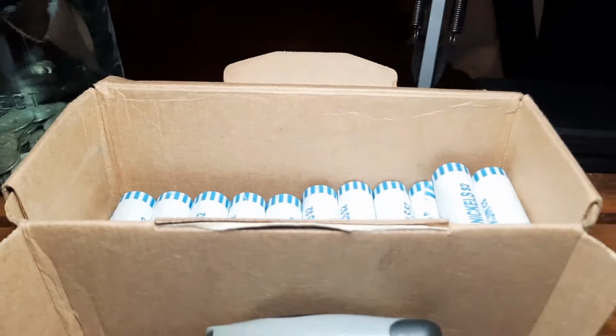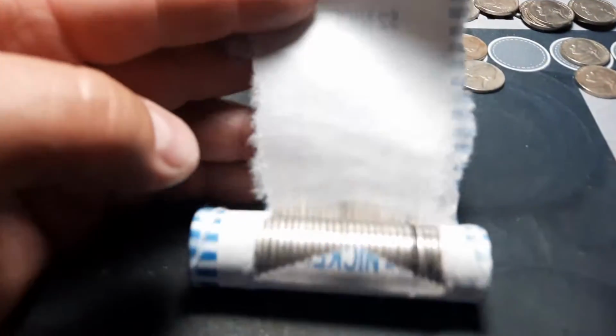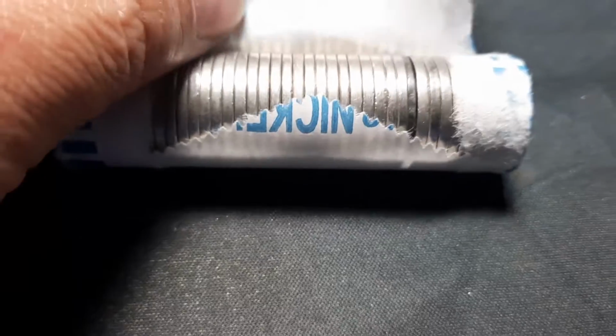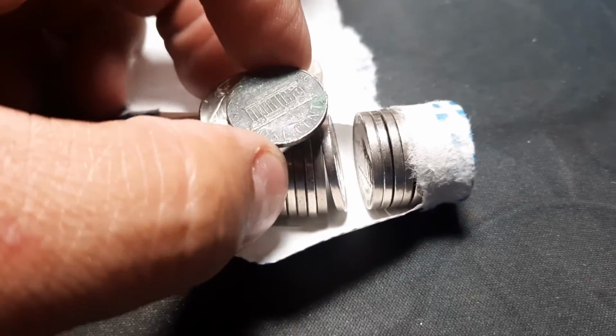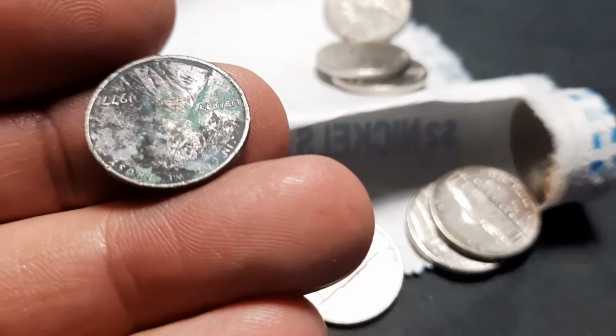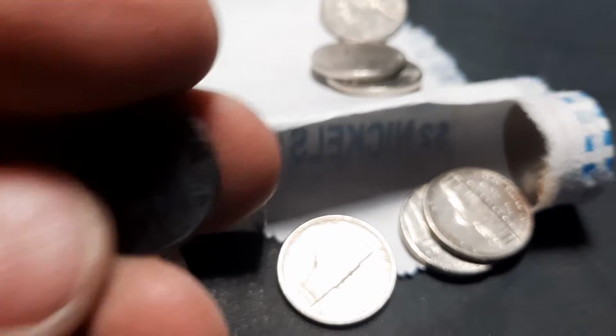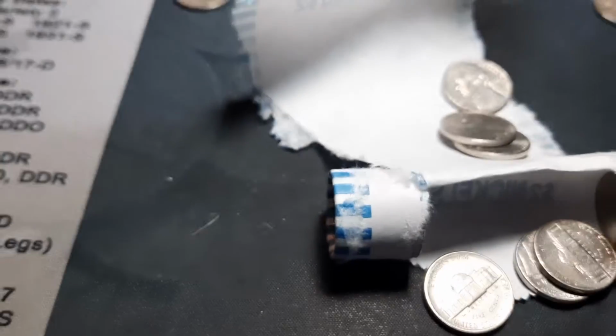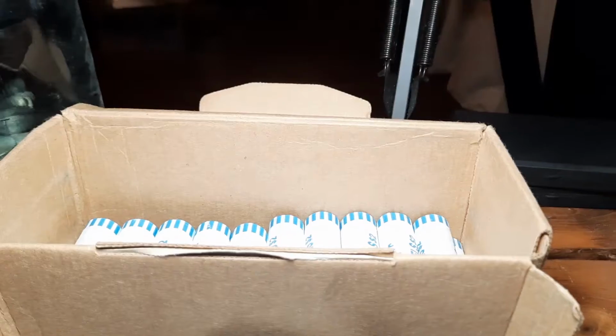Roll number 28. And they've got us again for the second time. I think we have another penny. It is. And at least it's copper. 1977. All right. Let's see if we got anything else in the roll.